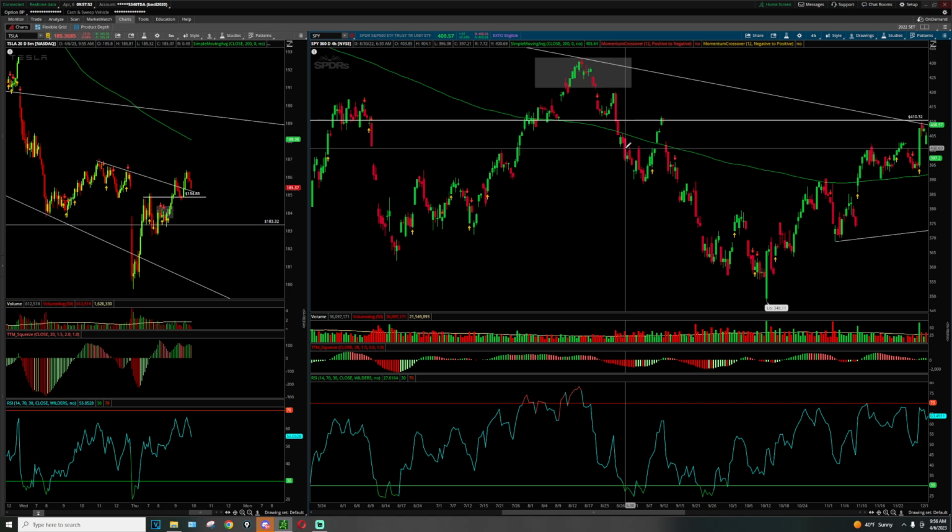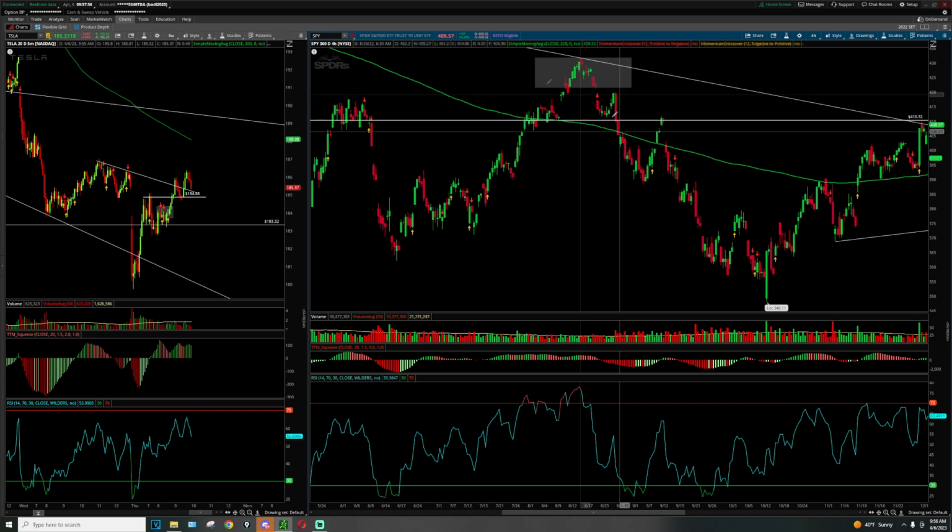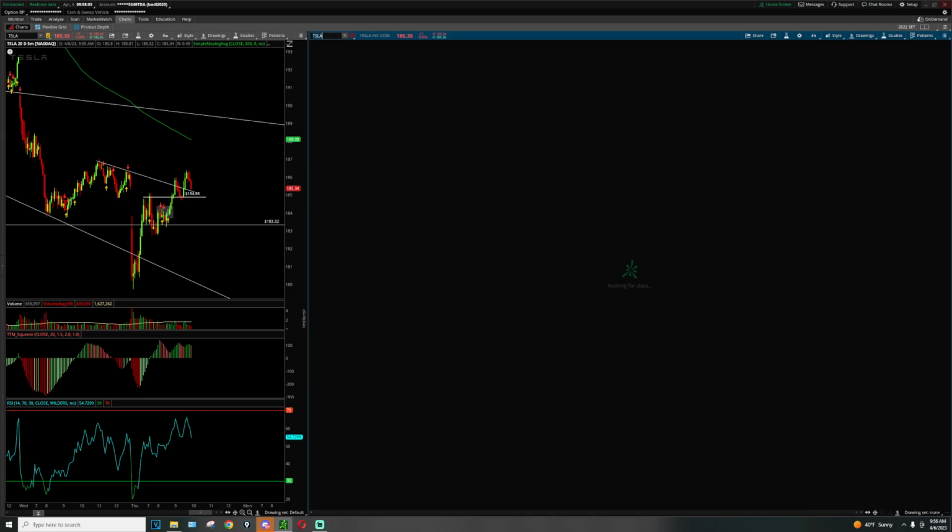It bounces, but it's a fake bounce. I'll show you another example. Sometimes it may not even bounce. For example, we're going to look at the Tesla daily chart, right?